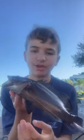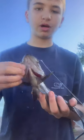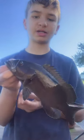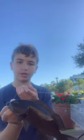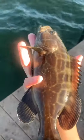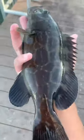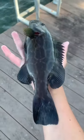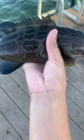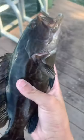Alright, just got another black grouper. Got a shrimp, we're out of live fish, live greenbacks and pinfish and menhaden, but this is a nice little black. And nope, not a gag. The pattern's different. By the way, this is literally West Coast black. This is in Siesta Key. It's pretty rare to get blacks on the West Coast. Usually catch gags.